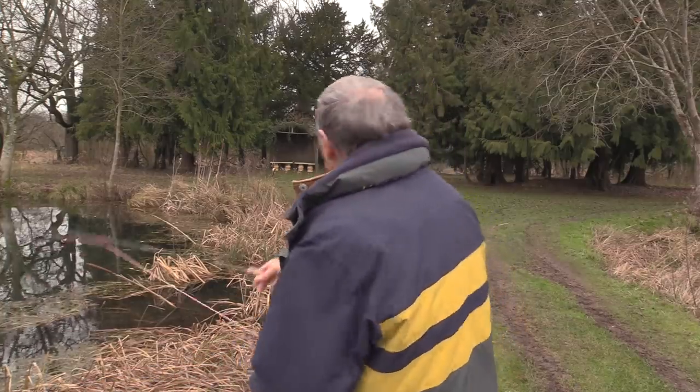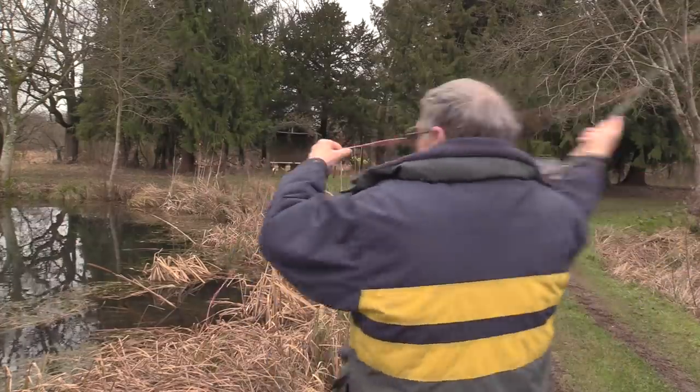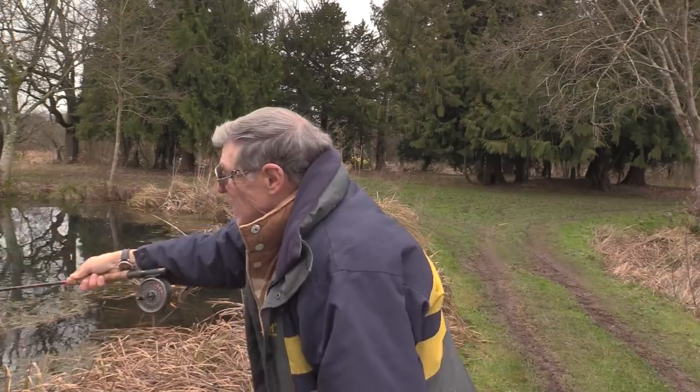Thing is, with put and take fishing, you can afford to mix your speed of retrieve up. Oh, hang on, I've just got to cover that. I've just seen one come out there. Just out of casting range. How is trout so clever? Just out of casting range.